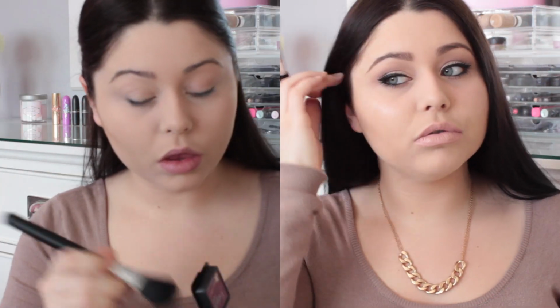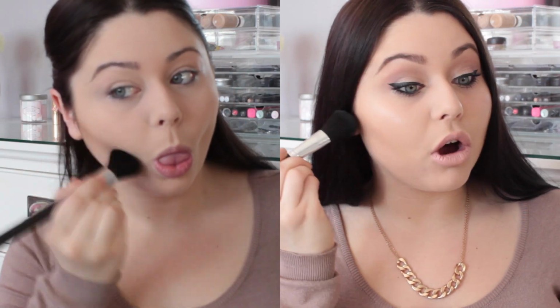So this one I used to get a really chiseled small contour right over there, but you could also use this for highlighting because it fits perfectly on that cheekbone. So a lot of these brushes are really multi-purpose.